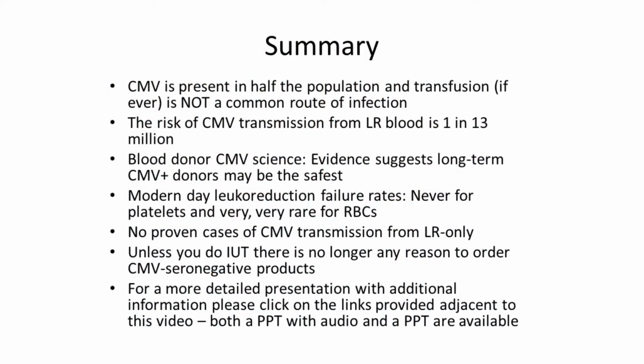So in summary, CMV is present in half of the population, and transfusion is, if ever, not a common route of infection. The risk of CMV transmission from pre-storage leukoreduced products is approximately 1 in 13 million. It's exceptionally rare. The blood donor CMV science suggests the safest donor might actually be a CMV positive donor who is at least 1 year out from their primary infection. Modern day leukoreduction failures are almost never for platelets, and they're very, very rare for red cells. There's no proven case of CMV transmission from leukoreduced blood components. And unless you do intrauterine transfusion, there's no longer any reason to order CMV seronegative products in Canada.